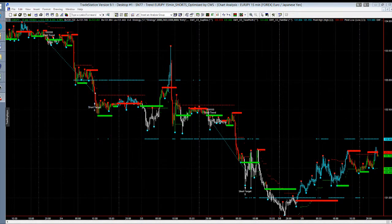I'm going to take you through one of our strategies, the trend trader on our euro yen 15 minute chart. This one's been optimized for the shorts only, and it's tracking beautifully with the sell off on the euro yen, picking up some fantastic trade setups.